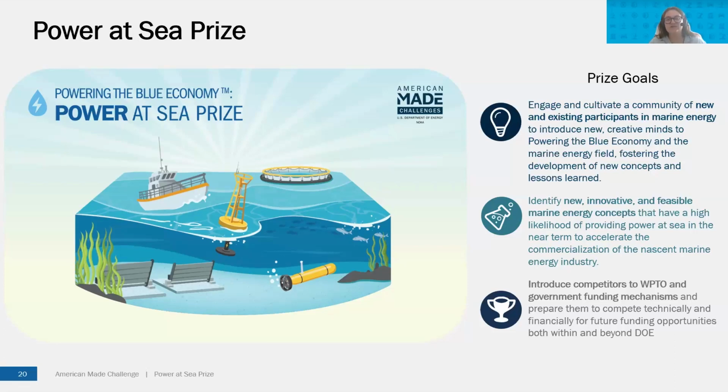And then the third prize goal is to introduce folks in the prize, both to the Water Power Technologies Office, but also government funding mechanisms writ large, and make sure that you all have the resources and the support that you need to both compete technically and financially for both this prize and future funding opportunities at DOE or even beyond. So we're really hoping to provide a nice background and introduction to government funding mechanisms through this prize as well. Next slide.